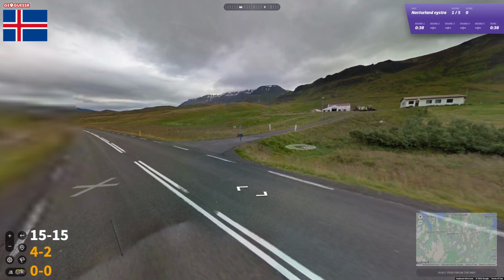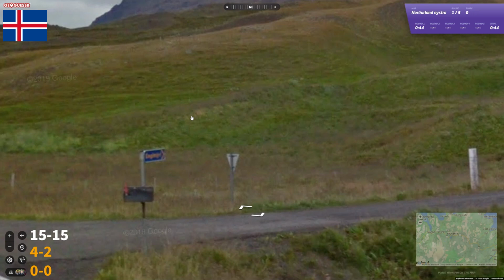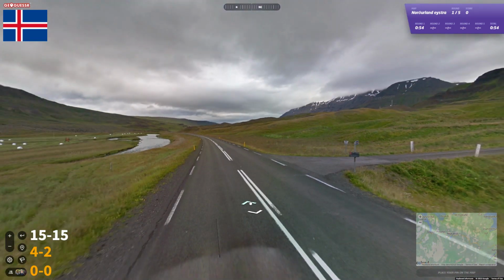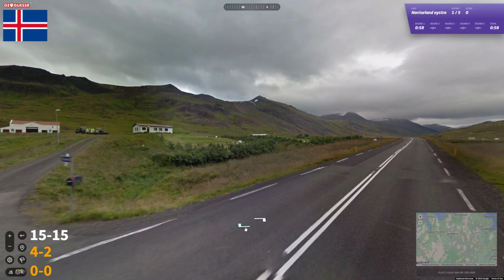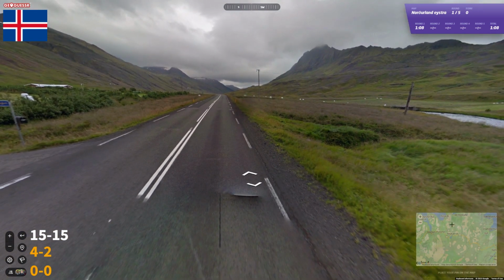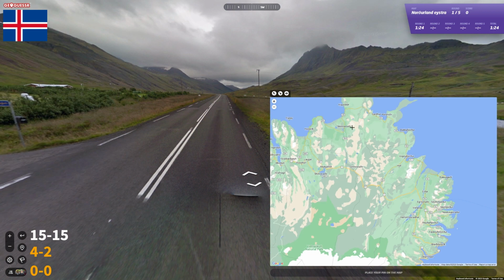Let's see that little white sign there. Now there's, oh, I wish we could find. It says Engi something. Now, Engi would be field, I think. Engi. There's a J in there. And we're heading southwest, actually. Southwest. I guess we could be on the 85 here. I guess we could also be on the 85 here.